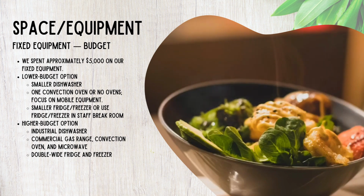If you have a higher budget, you can purchase fancier fixed equipment that will up the professional level of your kitchen, enticing local businesses and patrons alike to visit. We'd recommend an industrial dishwasher, a commercial gas range, convection oven and microwave, and separate double-wide fridges and freezers.